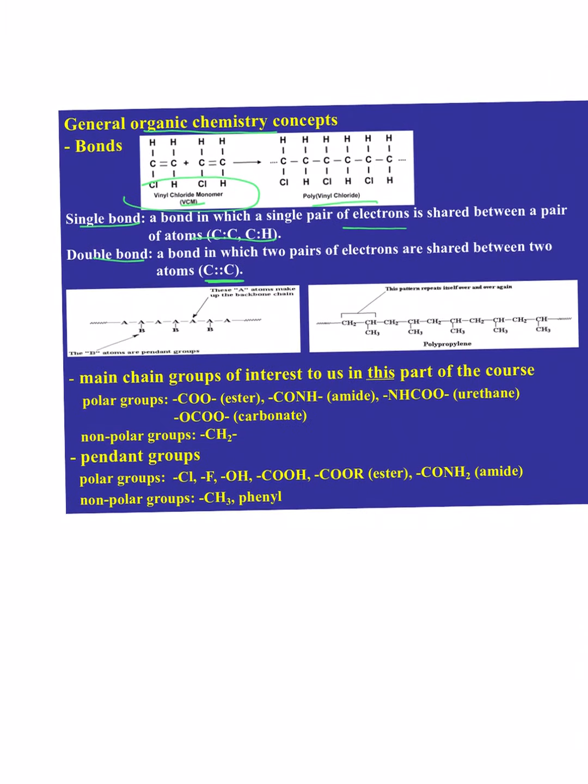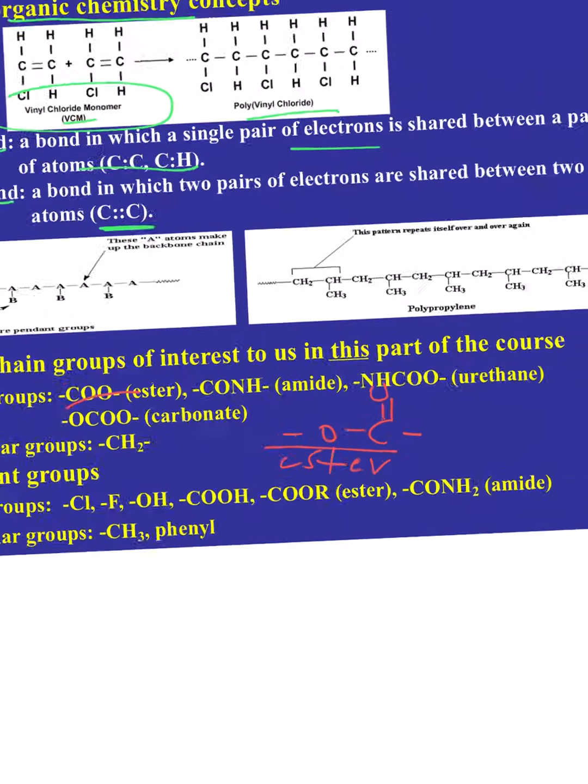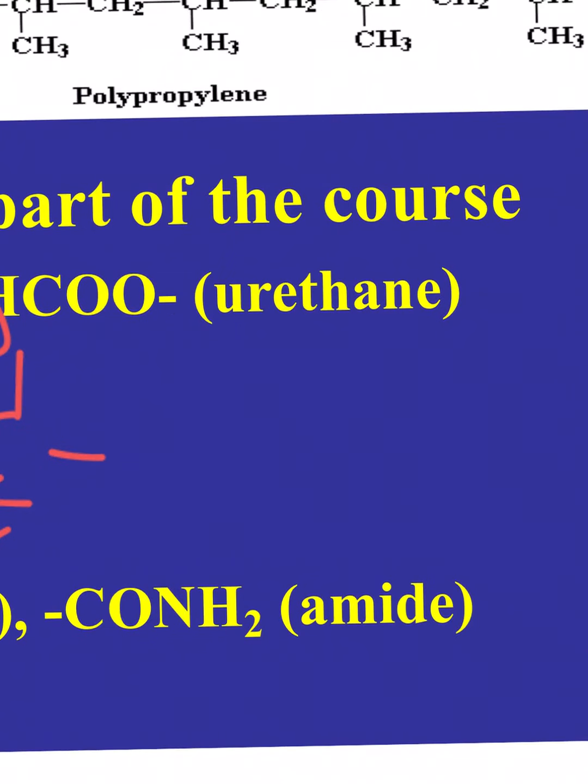But then getting into things that we're talking more about, we have different polar groups. We have esters in this context. And you guys have kind of seen this already. And you'll see this again, so you don't need to worry about it too much today. That's an ester. And then the amide, I'll give myself a ton of room. The amide is, alright, that's an amide, and we use these to build polymers.